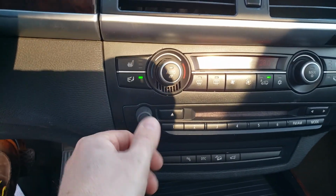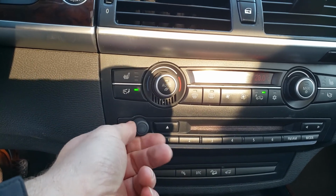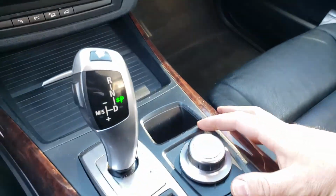It does turn on with that button. However, the volume does not work. All floppy and broken. The interface menu seems to work.